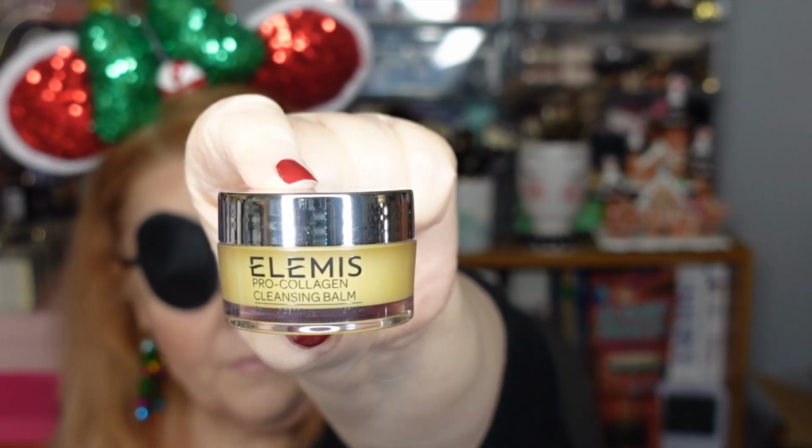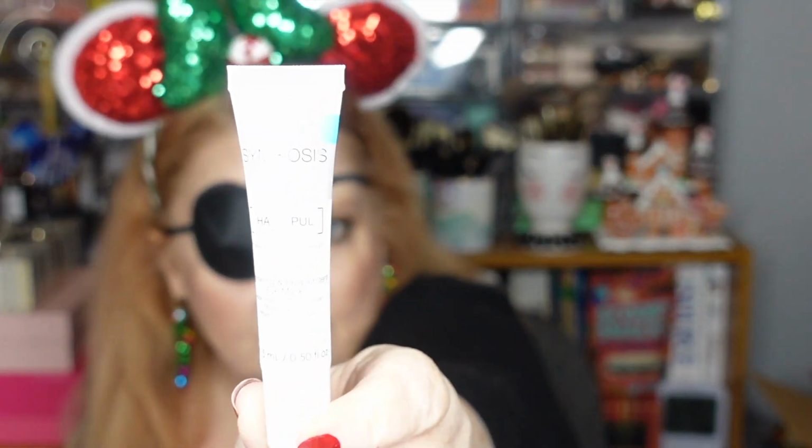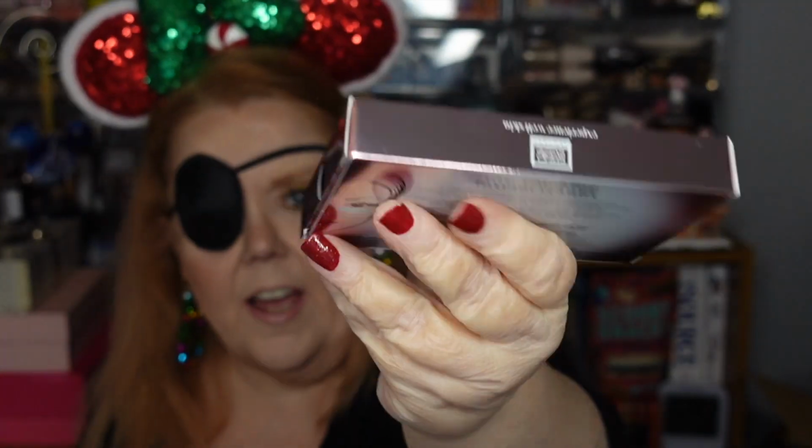Another one from Elemis, this is Pro Collagen Cleansing Balm. From Purlisse, Blue Lotus 4-in-1 Cleansing Milk. From Dr. Brandt, Pore Dermabrasion. From Symbiosis London, Tightening and Resplendent Eye Mask. And also for the eyes, from Erno Laszlo, this is Multitask Eye Serum Mask. These are those little under the eye masks.